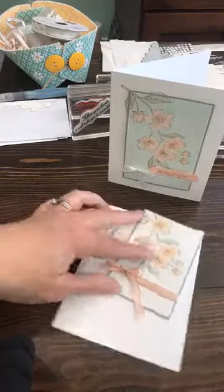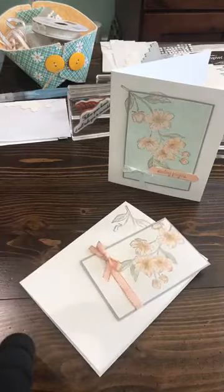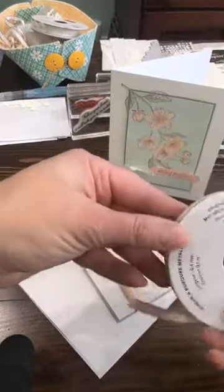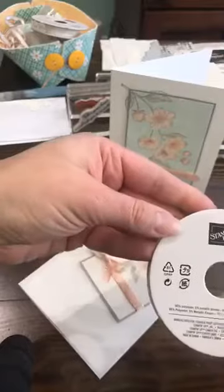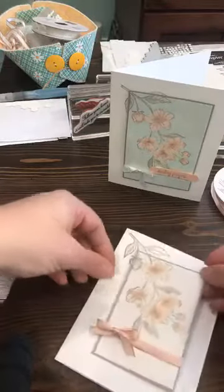Just trim that off so it's about the same length. And again, this is the metallic petal pink metallic ribbon. So pretty.